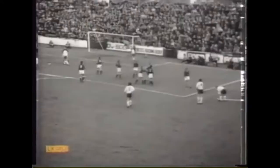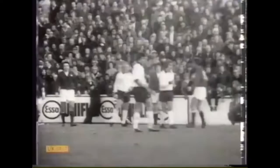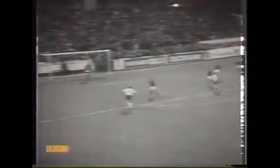Davis and Daniel waiting to come in from the far side. Here's Todd. Oh yes, right through Derek Downing's legs and Jackson couldn't see it. Colin Todd the scorer, a well-struck goal. Is Todd. Rioch trying to get round Allen. Todd! Oh, it's there! Colin Todd has done it again! And the Orient faces are as crestfallen as Derby's are jubilant.